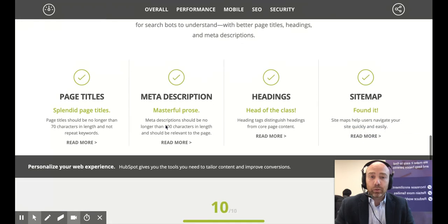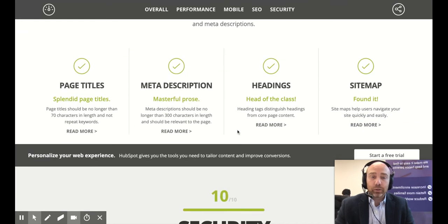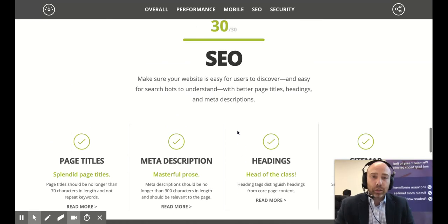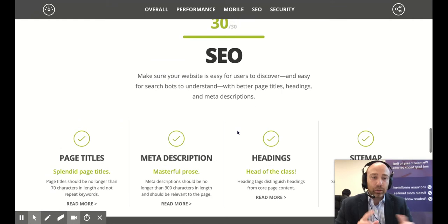So clearly somebody has paid attention to applying keywords on your site strategically. Now, because you got a 30 out of 30 on SEO, I want to make sure that this isn't misleading. That doesn't mean you're actually doing good search engine optimization. All we're looking at is whether there's consistency in the keywords inside the page titles, the meta description, the headings, and the sitemap.